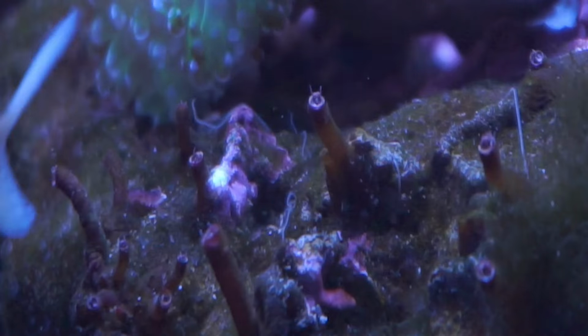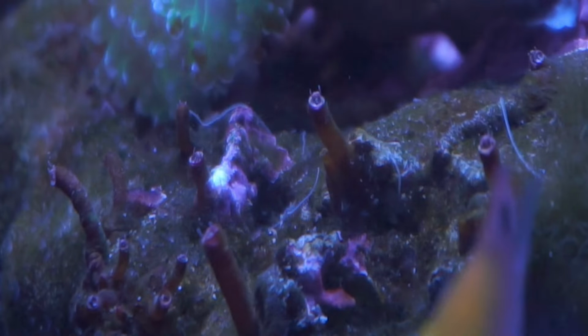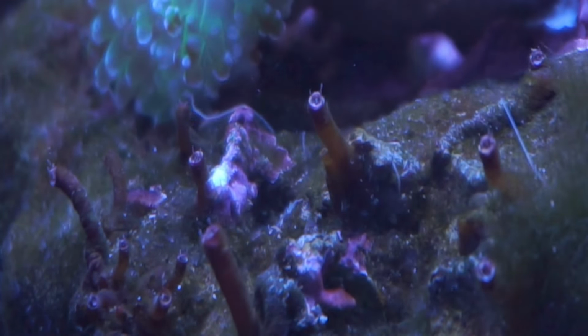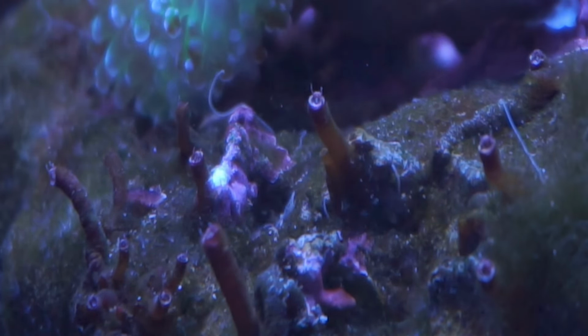Today we're learning about a new hitchhiker that might be in your own tank and you don't even realize it. The Spionid worm. These creatures can turn from hitchhiker to a major pest quickly in a reef tank if not taken care of. We're going to be learning about what they are, how they even got into my tank, are they harmful, and how can I get rid of them.